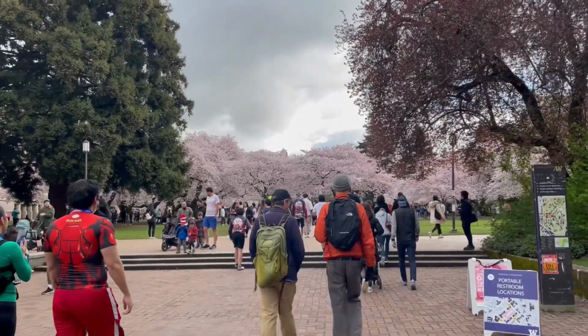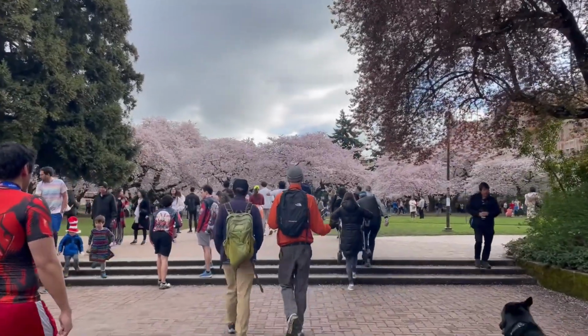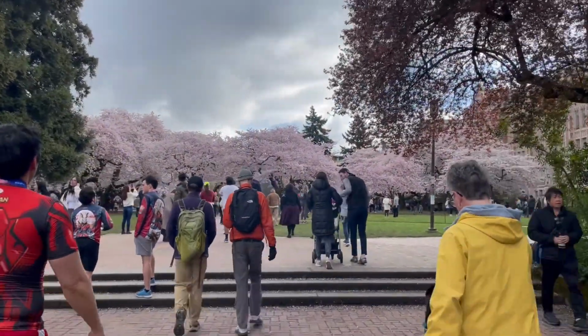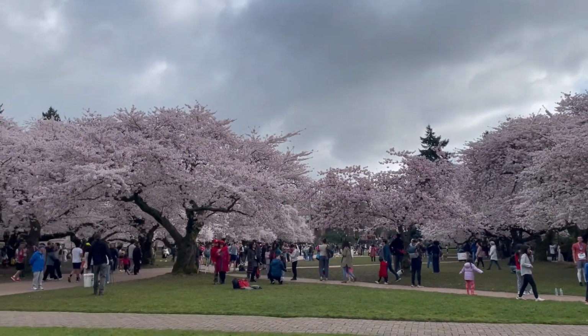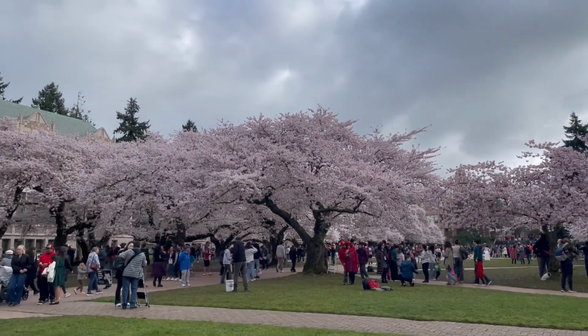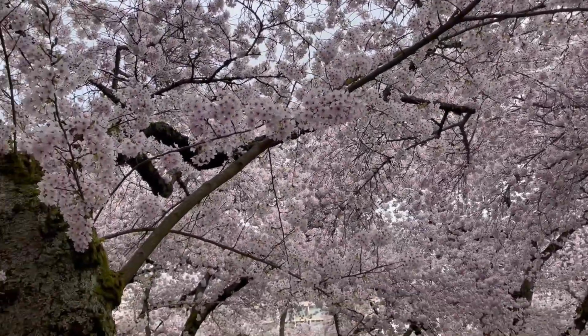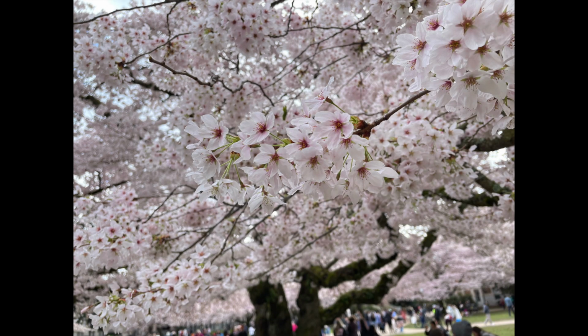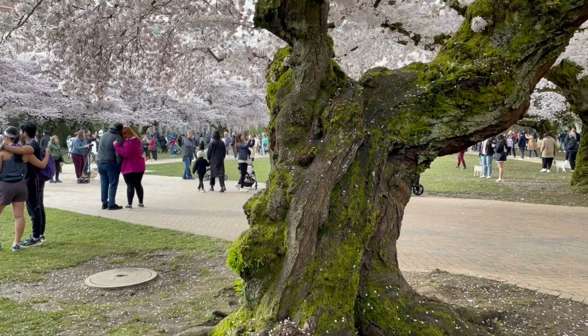When I glanced over to the other side of the Central Plaza area, I saw the actual cherry blossom location I wanted to go to, which was the quad. As someone who is Japanese, I have never seen a cherry blossom tree before. It smelled so good. It was so beautiful, the fact that the petals were beginning to fall and it looked like snow.